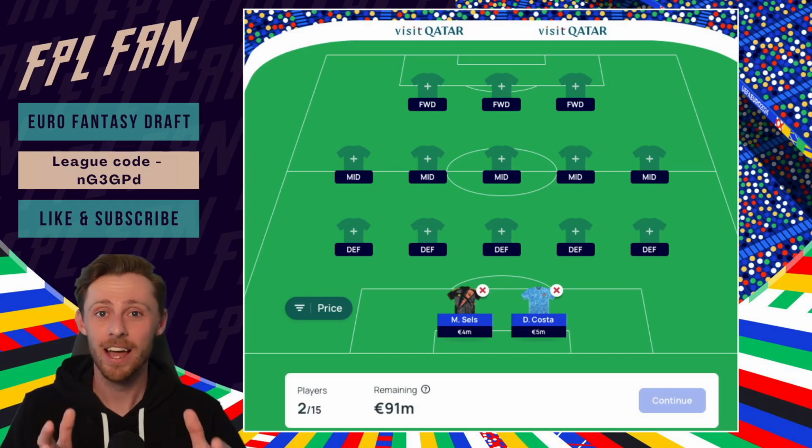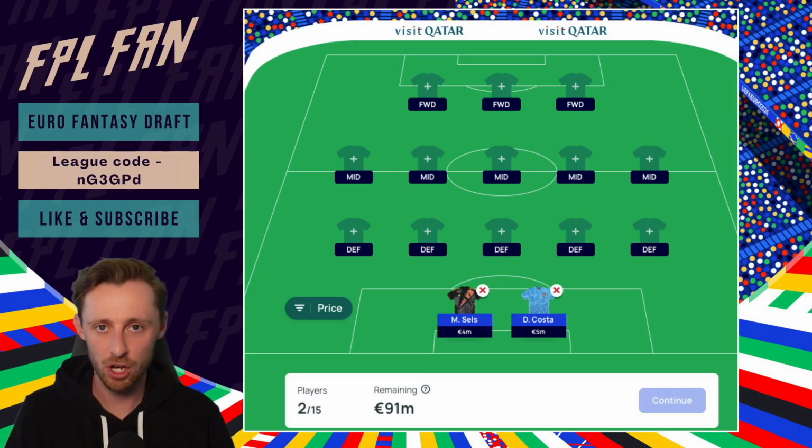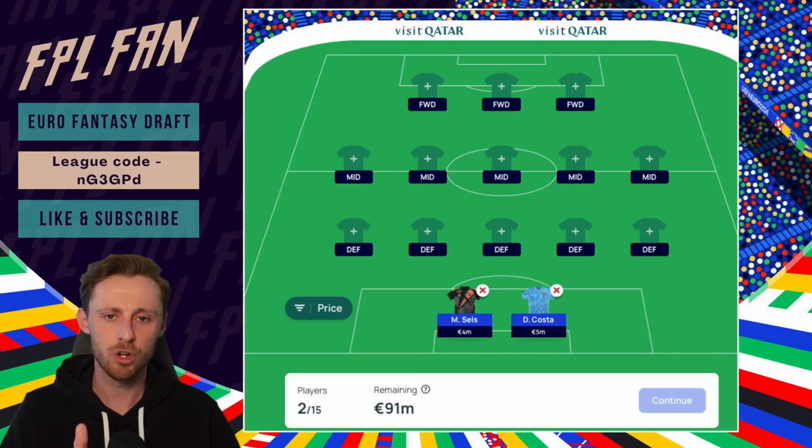And I can't lie, there aren't many goalkeepers right now that are really locking themselves in the team. I have flipped between a lot of different options, but right now I'm leaning towards this combination. So currently I've got Belgium's goalkeeper, Sels.